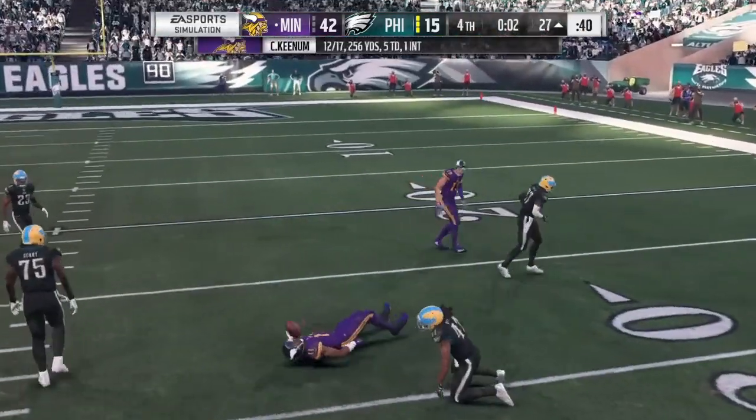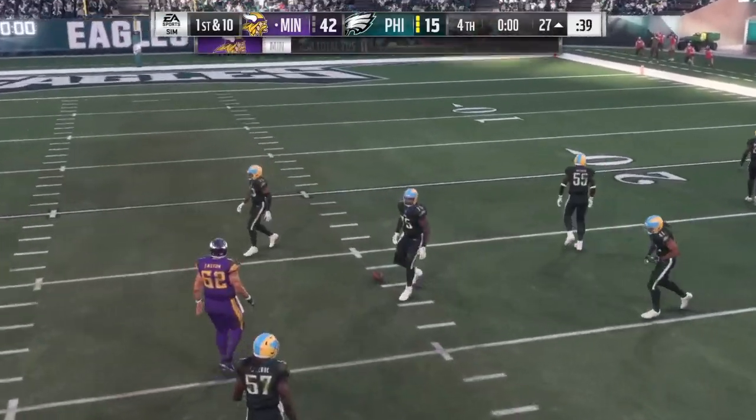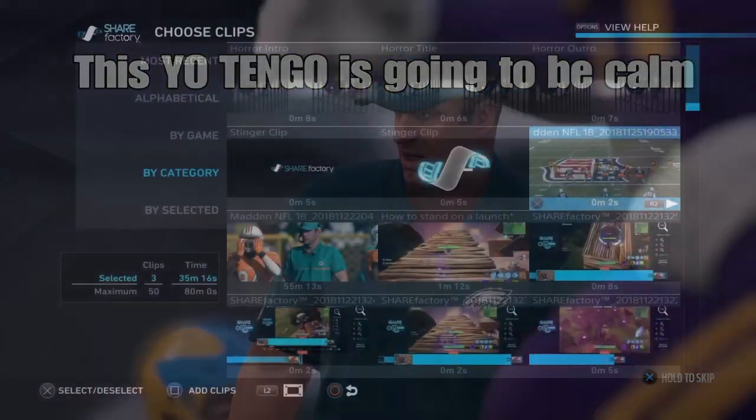It's caught by Treadwell, and he's able to pick up the first before he's taken down at the 27. Well, Charles, it's one thing to win. It's another thing to win and put up the amount of points that they did.